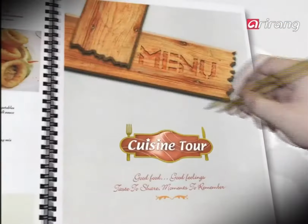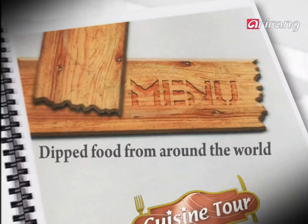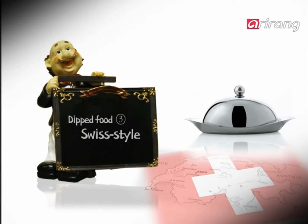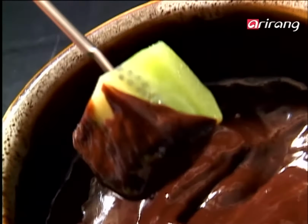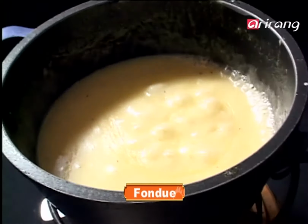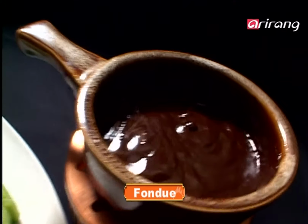It's time for our last dippable food, which comes from Europe. It's from Switzerland. When you think of Europe and dipping, fondue is what comes to mind. Take a piece of food on the end of a long fork and dip it in melted cheese or sauce.